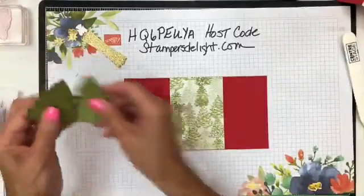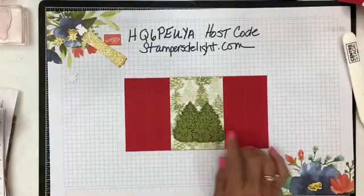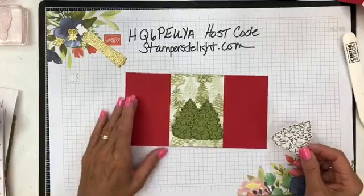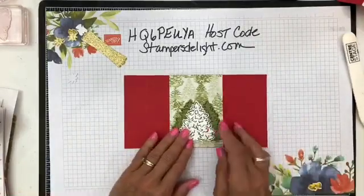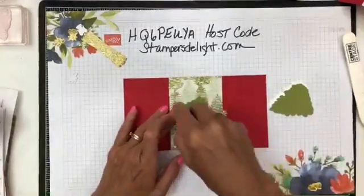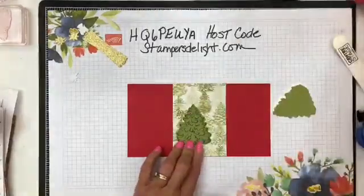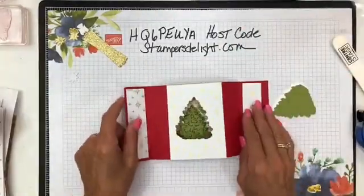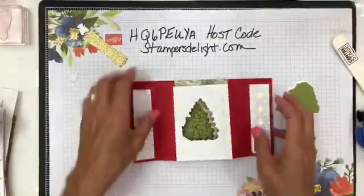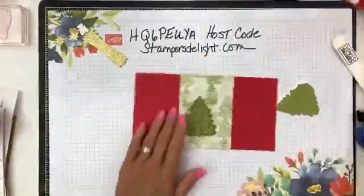I've already stamped 2 of the green ones. Now, it's Old Olive and Real Red, but I used a darker green, which I used the Shaded Spruce. And I'm just going to layer those up like that. So what I'm going to do first is the first one's going to go down flat. And you can bring it in. You can make a little tick mark if you wanted to make sure that you have it in the right spot. Okay, let me bring that up. Okay, but I mean, you're going to see the trees.